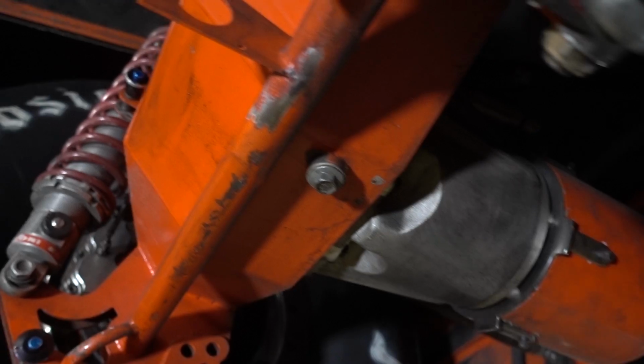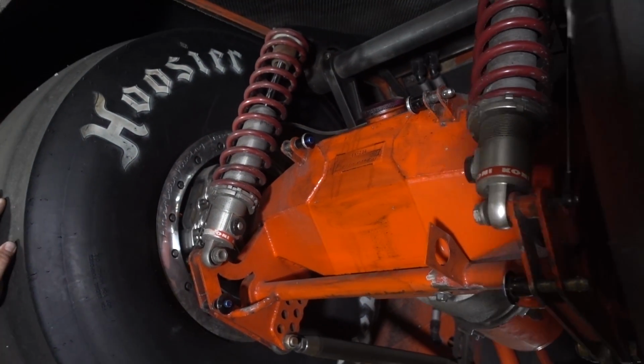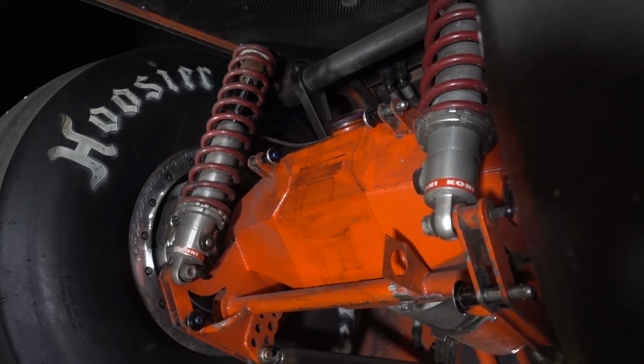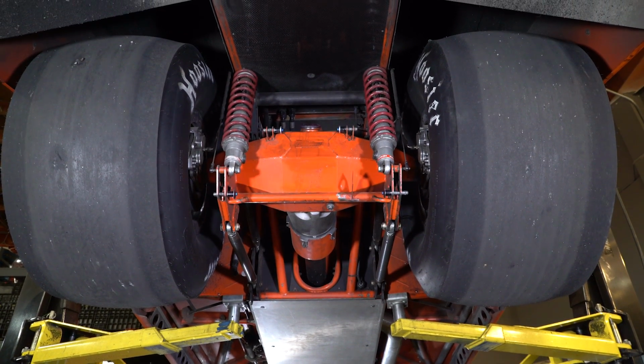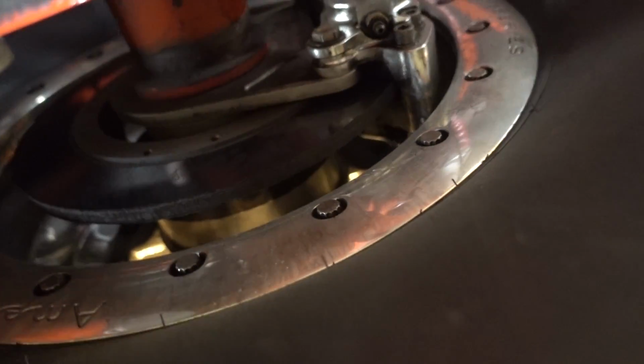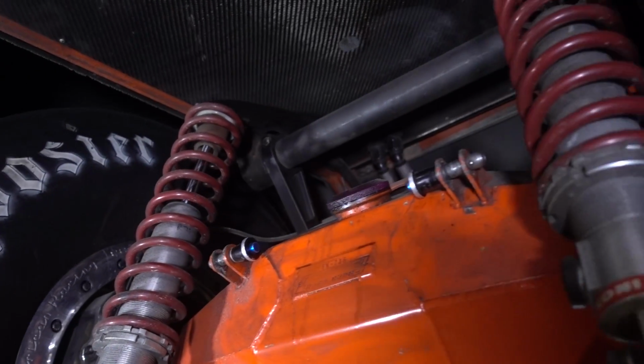Well, it's a fabricated 9-inch rear end housing. It's modeled after Ford. Uses a 9.5-inch center section. It's got carbon fiber brakes in the back, something you'll see more on a supercar. That's tight. Yeah, very tight. How big are those though? They're 11-inch, which is big for a drag car, but not necessarily big for a road race car or that kind of thing.